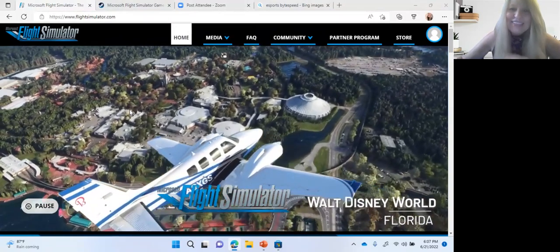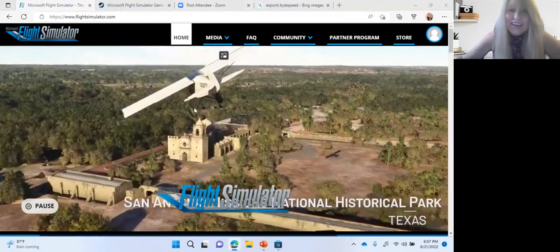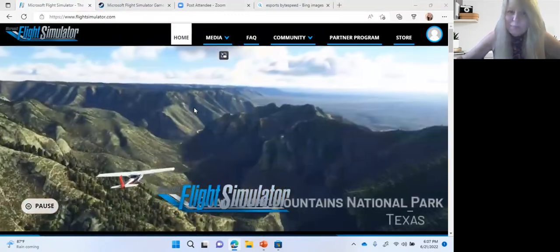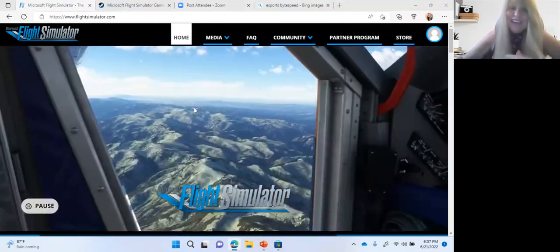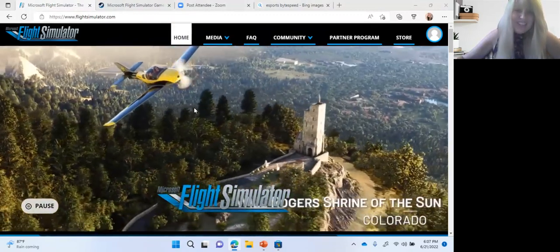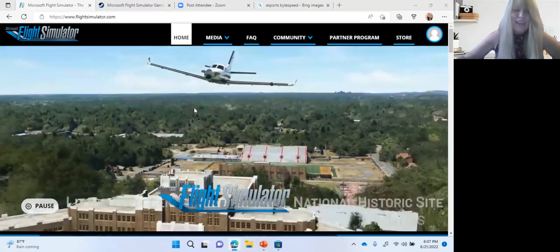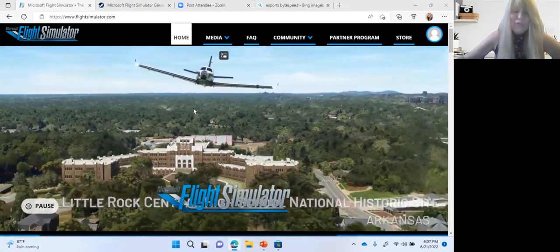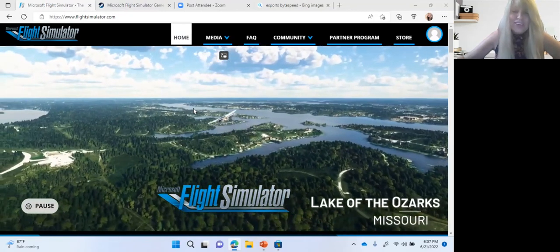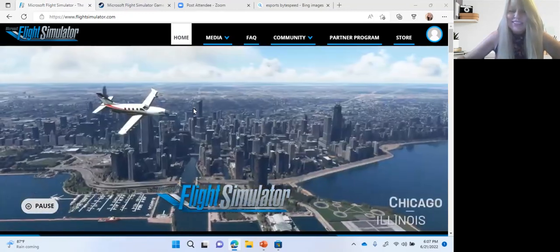So the flight simulator can take you over different places throughout the planet and look at the different planes that are available, the different conditions that are here. And it's not just in Colorado or Florida or Arkansas. At the end of our tour today, we're actually going to go international. So this gives you all kinds of great experiences.